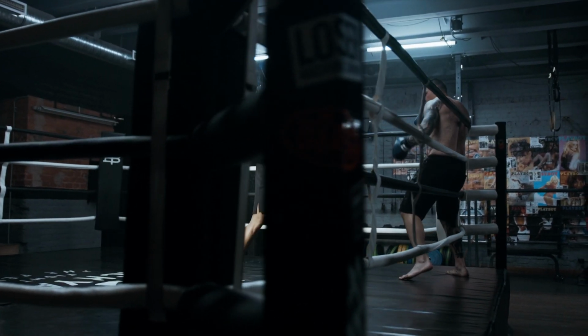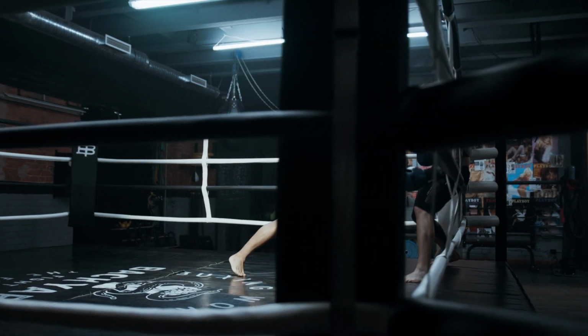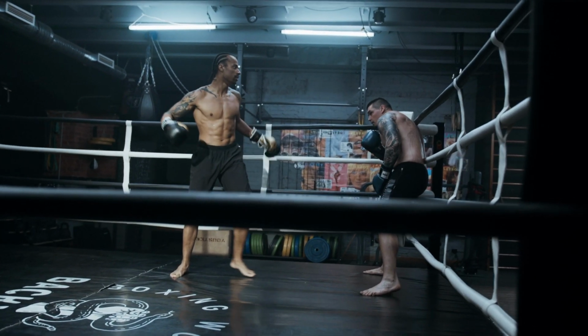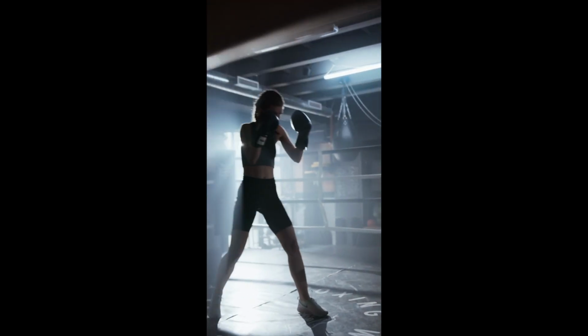Do you jab with your weaker hand? You jab with your hand that is closest to your opponent in your boxing stance. So this could either be your strong hand or your weak hand, depending on whether you are fighting orthodox, meaning that your left arm is in front, or southpaw, meaning that your right arm is in front.